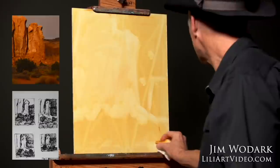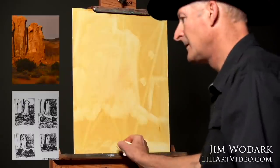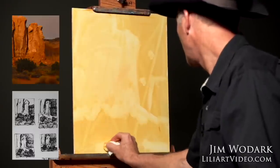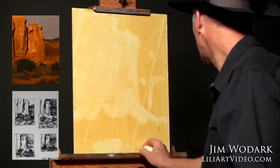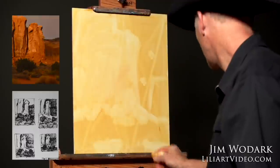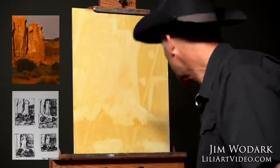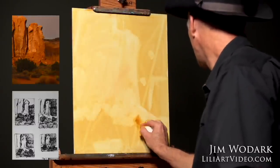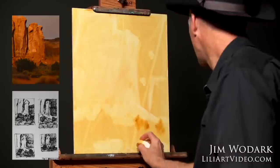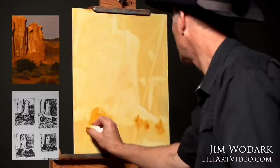What's so great about this way of designing is you can tell in about, I don't know, 5 to 10 minutes if this is going to work or not. If you want to add some darks back in, you just put the towel into the paint, and then you can draw with it.